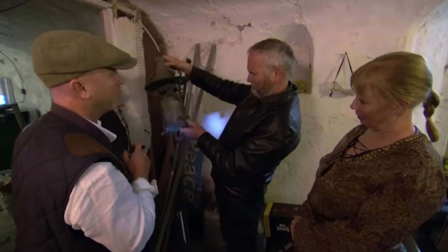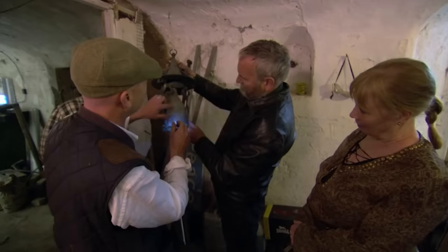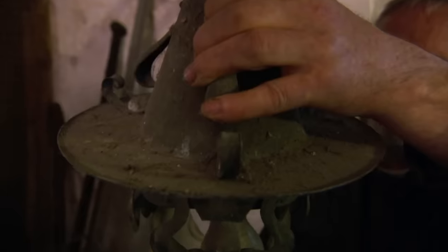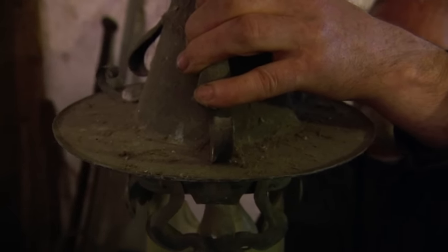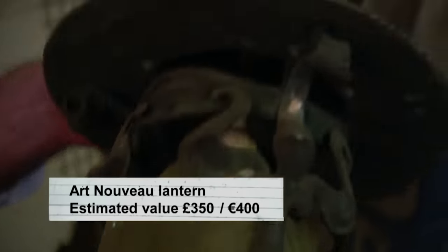No, it's not worth making the glass. It'd be way too expensive. It's a shame, but it's way too expensive to have a cylinder blown like that. It's just too much. This lantern dates from about 1900, the height of Art Nouveau, with its distinctive whiplash curves. Without the glass, it's worth around £350 or €400.